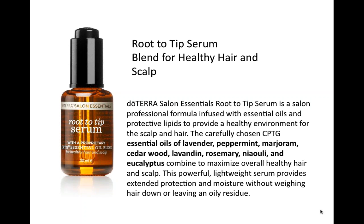And here we are again, back to the root to tip. I always use root to tip. Didn't you tell me Dana had an experience with this, somebody who had an ulcer on their leg? Oh no, yeah, it's a pretty wild story.